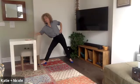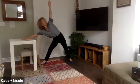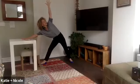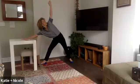Option one is to stay here. You can also take that hand and slide it a little bit further onto the desk and maybe reach your opposite arm straight up and look up. Extend through the crown of the head on the inhale. Exhale, engage your belly, push down through the feet. One more deep, full breath. Good. All right, inhale, bring it up.